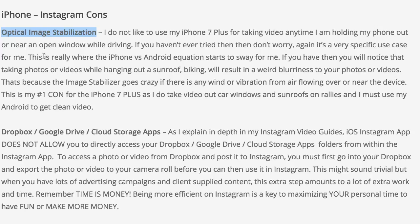And so with that being said, that's a really huge limiting factor, because a lot of the car rallies that I do, the windows are open. I'm either hanging out a window or hanging out a sunroof to take videos, to take photos, and with the image stabilization, it screws everything up. My photos look like shit, and so that's why I'm forced to use my Android phone.